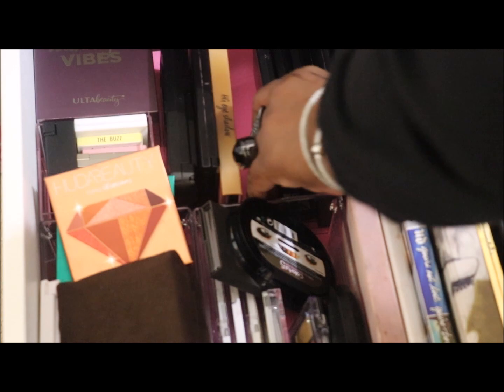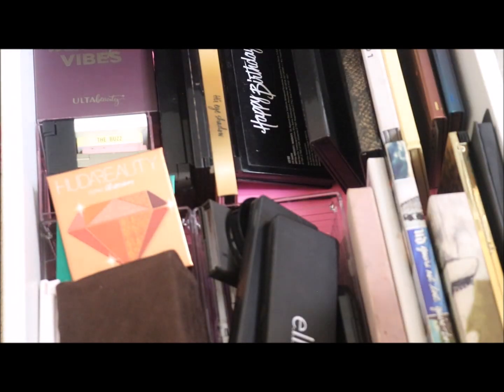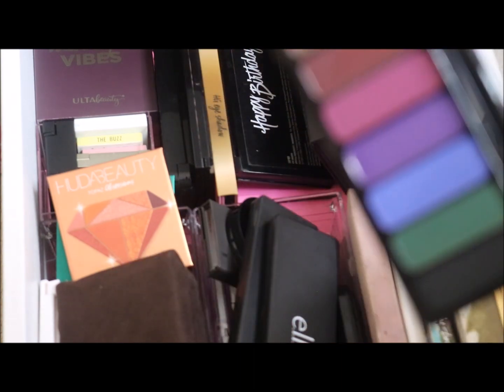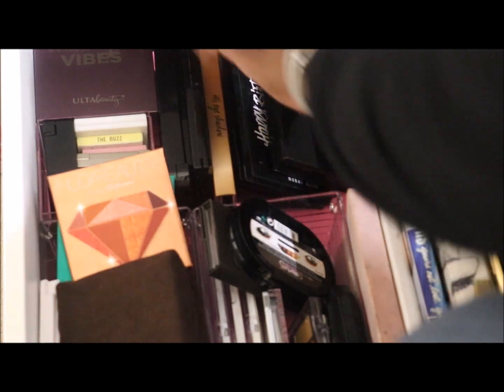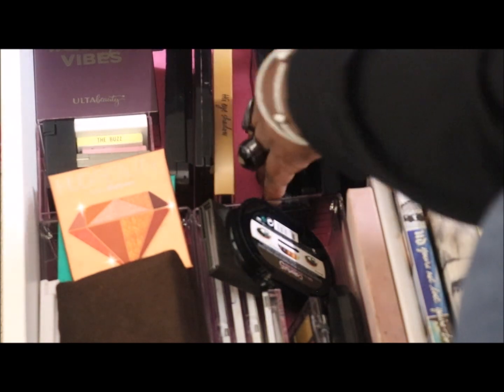Oh, these palettes by e.l.f. are really nice. I picked this one up last year. Now here's some color. This one, the Mad for Matte. Beautiful colors in there. Nice fall colors, all kind of the year. With that orange, I seriously don't know if I want to do that. I think I'm going to leave it where I have it. I'm not going to get any more. That's going to be it for eyeshadows.